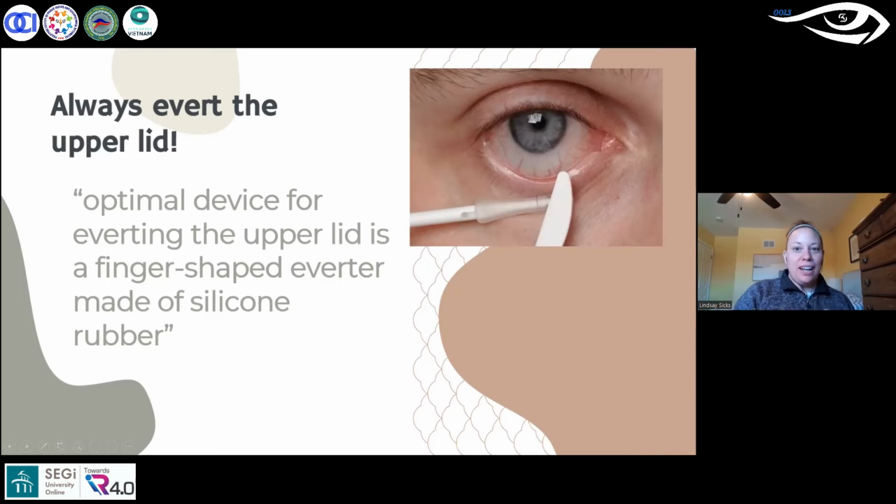So certainly not something I use in my daily practice. I just use my finger or a cotton swab, but if you have a finger-shaped everter made of silicone rubber, it might make your life easier.